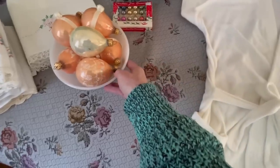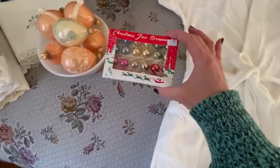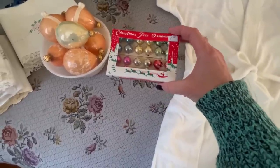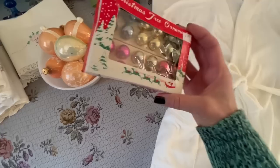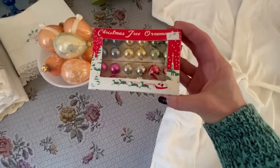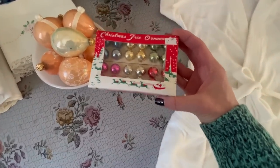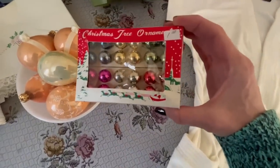I grabbed a couple of Christmas ornaments. Well, Wendell grabbed these Christmas tree ornaments for $1. They're the little miniature ornaments. Looks like they're all there in the original package. So that was a good find for $1. They are the mercury glass ornaments.